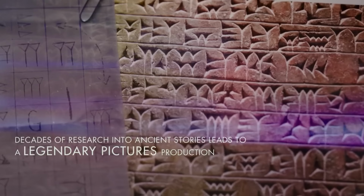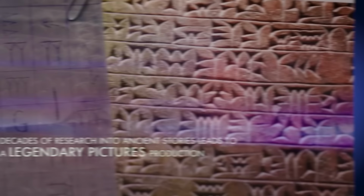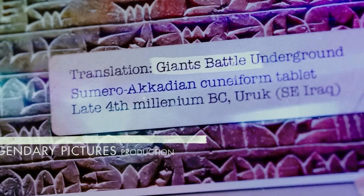This cuneiform writing, this is the oldest written language system. This tablet shown here is a real one, similar to this. Another shot establishing just how much research has been done and how far back the Titans go. The translation says giants battle underground, again highlighting just how long this has been going on for.